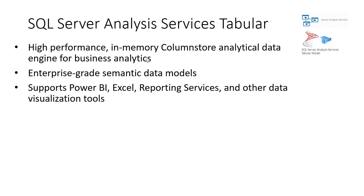Okay, next, SQL Server Analysis Services Tabular model is a service layer which is a high performance in-memory column store solution for business analytics. It's designed to allow you to scale SAP solutions with hundreds of concurrent users by caching and providing an in-memory column store scalable solution. It provides enterprise-grade semantic data models, so you can model all your data, and supports the XMLA API, which means all the typical tools like Power BI, Excel, Reporting Services, and other data visualization tools can connect to it.